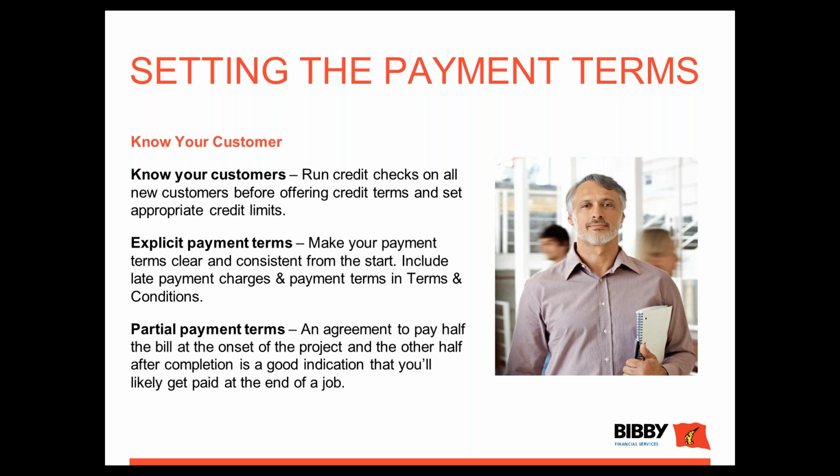You may agree to 60-day terms because you need the new client and you need the new business, but if you don't do a calculation of how that's going to affect your cash flow, it could hurt you rather than help you. But there are ways to do that the right way, and that is making sure you have those conversations, set those payment terms, and put late payment agreements, late payment amounts and charges in your terms and conditions of your agreement.